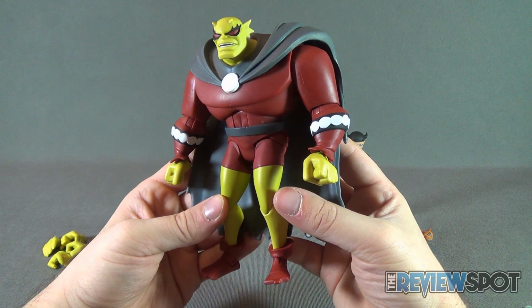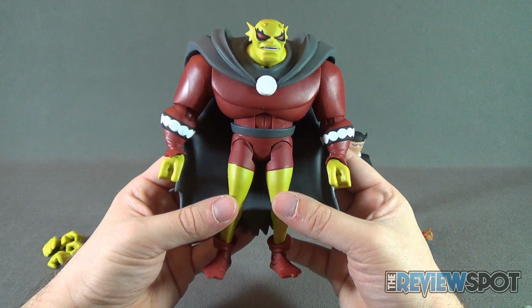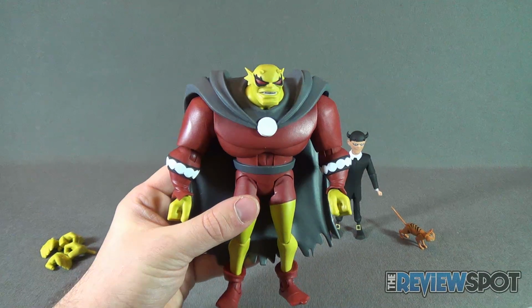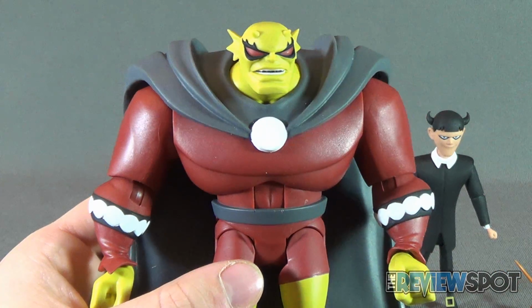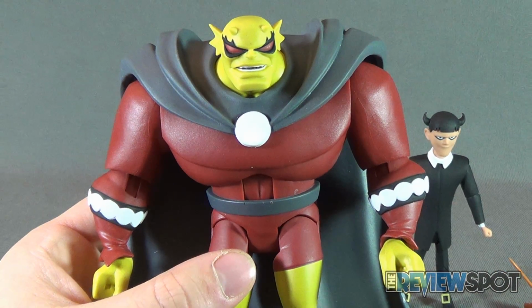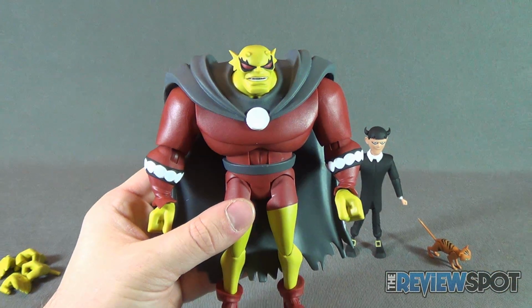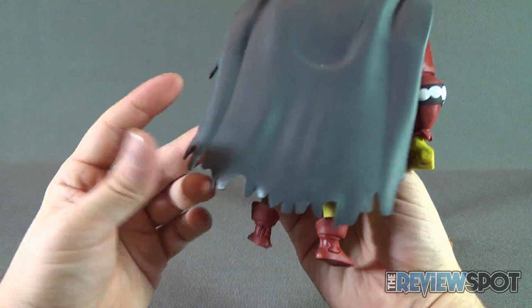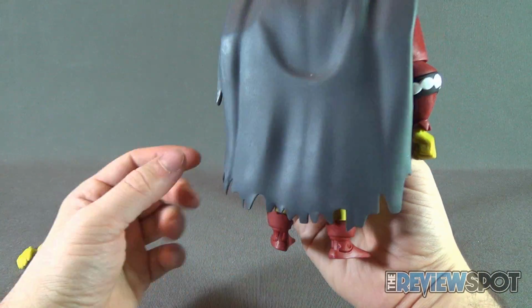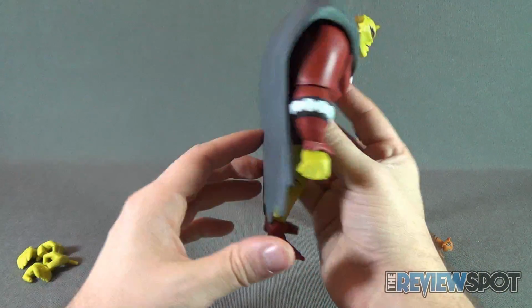The yellows are more a mustard yellow than a bright yellow. And he's got a good face sculpt on him, very, very accurate to how he appears in the show. As you could probably expect, the cape is more of a rubbery material rather than plastic, so it's got a good bit of give to it. And he's got the tattered bottom portion of the cape, as he did in the cartoon.